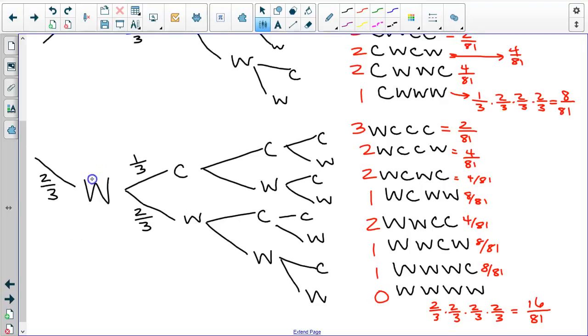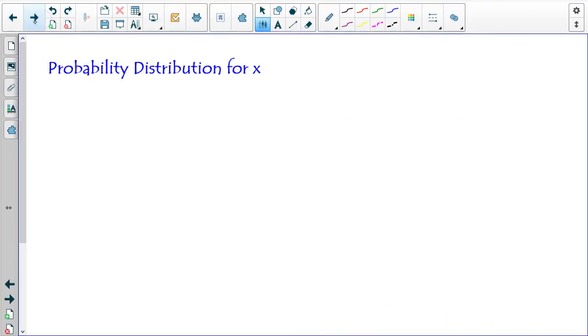Now, do you want to have to make a tree diagram every time you want to figure out the probability of you getting an answer right or wrong? No, because think about that. What if it was a 10-question quiz? Holy moly, how many branches would you have? You know what I mean? So that's where I'm going with it.